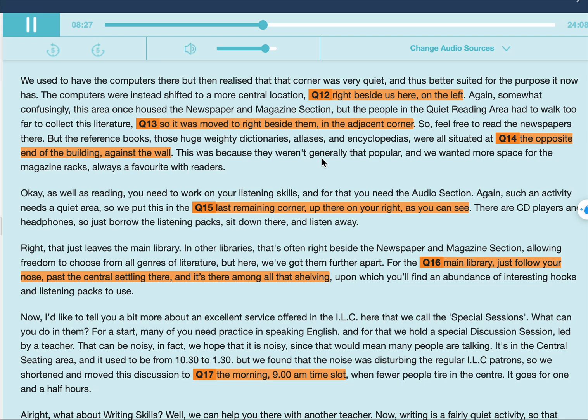Okay, as well as reading, you need to work on your listening skills, and for that you need the audio section. Again, such an activity needs a quiet area, so we put this in the last remaining corner up there on your right. As you can see, there are CD players and headphones, so just borrow the listening packs, sit down there and listen away. Right, that just leaves the main library.